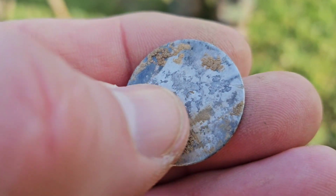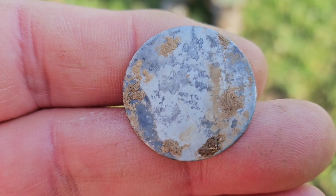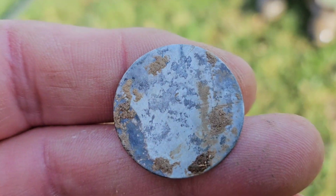It's got another counterstruck letter on the other side. So you might just get a little bit of detail off that when we wash the mud off.